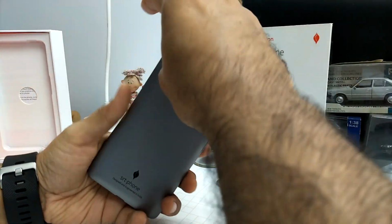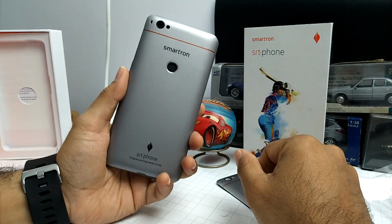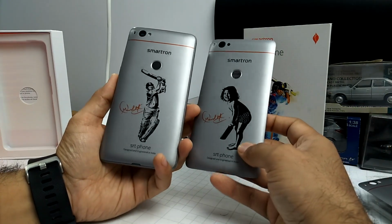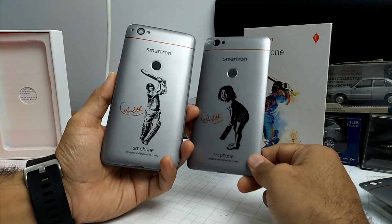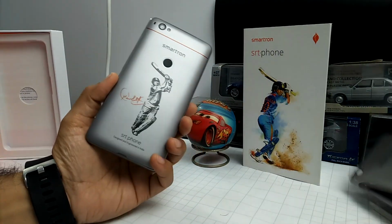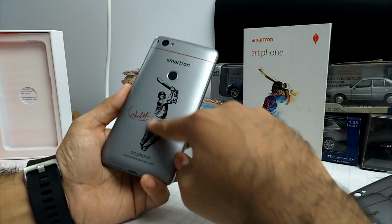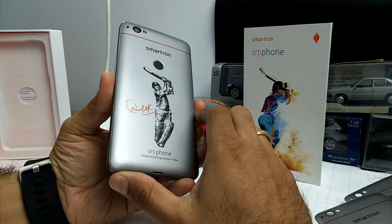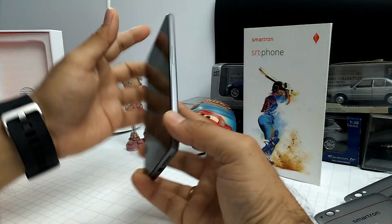So if you don't want SRT branding on your phone, you can just put this subtle back case. If you're a fan of Sachin Tendulkar and if you want his autographed back cases, you can just snap on one of these and you get a smart looking phone with Sachin Ramesh Tendulkar or SRT branding, as well as graphic and autograph on the back of the phone.